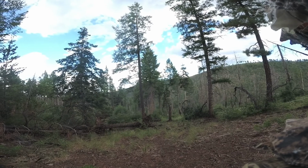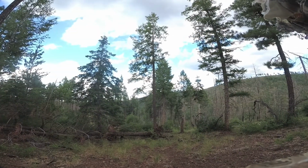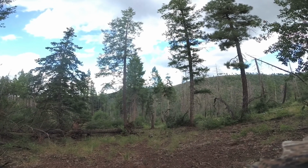Right there, to get a copy. What's your 20? Did you see the buck? He saw him. He's been bumping him towards that. He seems to be the one walking this ridge. So, yeah, hopefully.